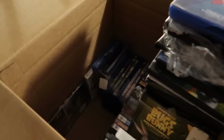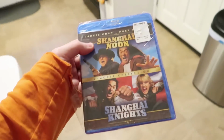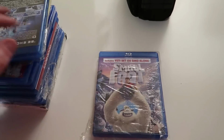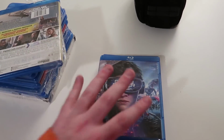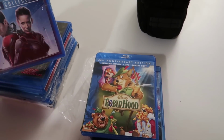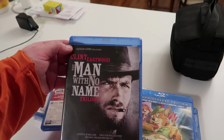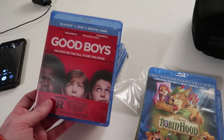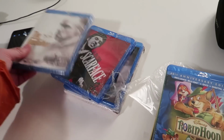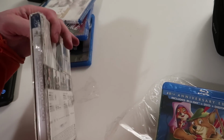I think there's some more Blu-rays in here. Let's see what we got. Yeah, there's still a pretty good amount. Let's try and grab them all. And there's one more. Oh, another Shanghai Noon, Shanghai Knights. Smallfoot, Ready Player One, those aren't really worth much. Hobbs and Shaw, Robin Hood, none of those are worth anything. Ant-Man 2 movie collection, that could be pretty good. Man with No Name trilogy, I think that's worth a little bit. Good Boys, Godfather, Scarface, Breaking Bad, and that Daniel Craig collection.